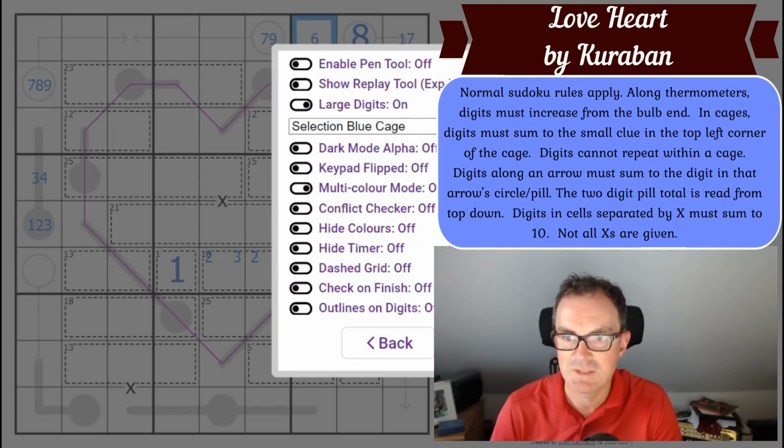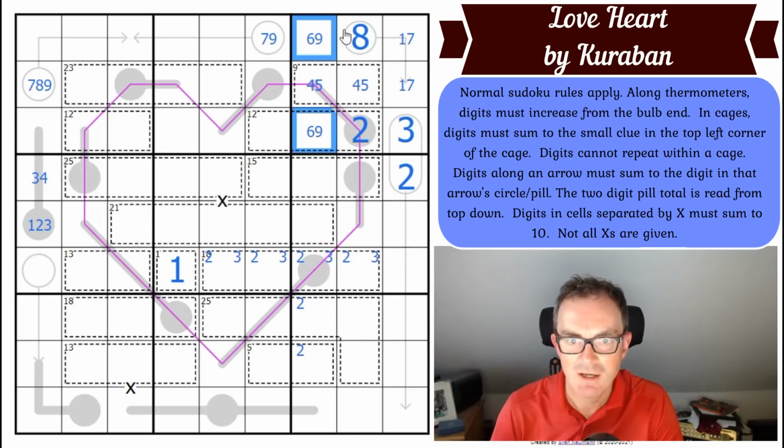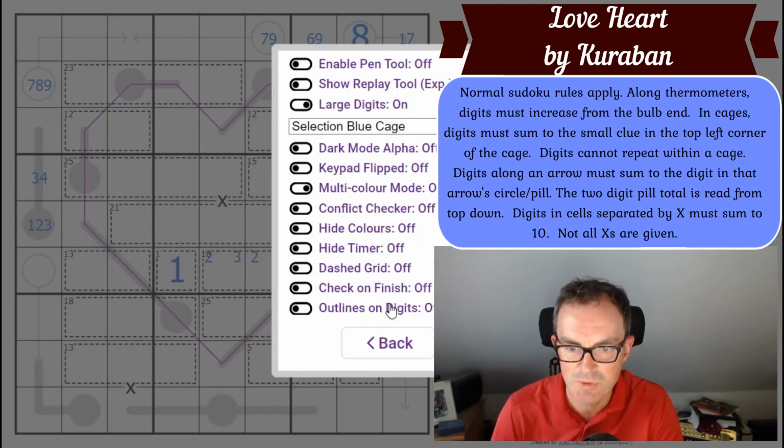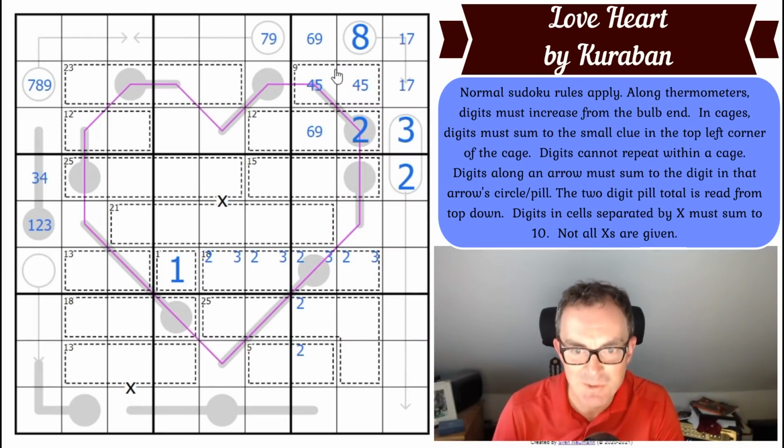Whoa! I did not mean to press that. I just lost my army. That was a lot of information on that as well. Yeah, look at all the options now in the options thing. Anyway, that's by the by. Let's get back to solving.